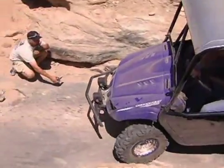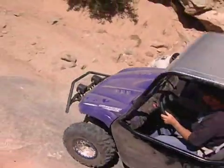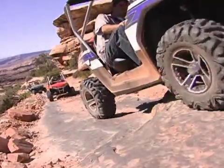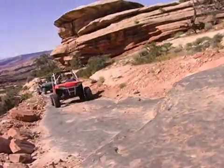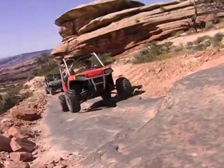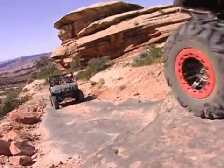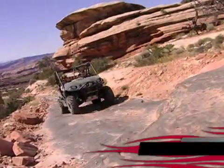We definitely welcome more manufacturers into the UTV craze. We look forward to a lot of them getting on board that haven't been out there yet. But probably the biggest thing that I like about all the new UTVs out there is the fact that they breed aftermarket companies. Stick around, because coming up right after these messages, we're going to be speaking with Jagged X.